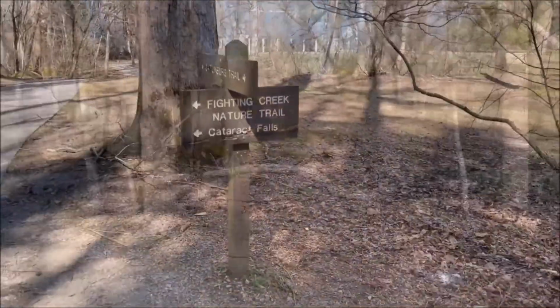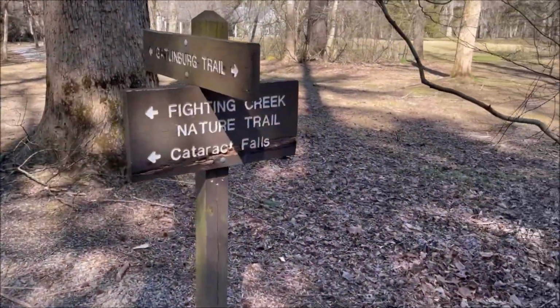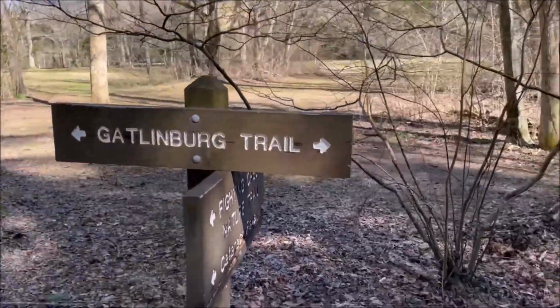Let's see, Cataract Falls, Fighting Creek Nature Trail, and there's a Gatlinburg Trail. I wonder how long they are. So apparently Cataract Falls is only a 15-minute hike, approximately, not even necessarily. It's half a mile. So let's see what this is all about. My family's way up ahead of me. I'll catch up.